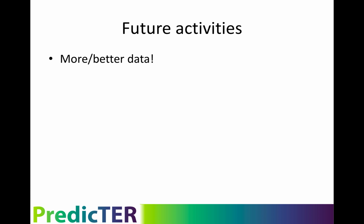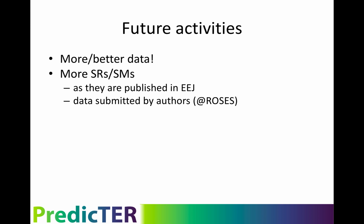So we know we need to do more here. We don't have a large number of systematic reviews and maps, which is why we have a large standard deviation around our data. So we want to get more data from published reviews and maps, but also we want to improve the data that we collected from survey respondents.